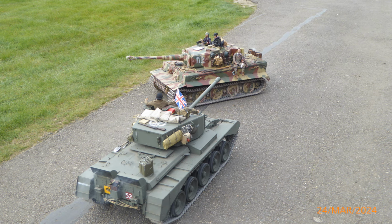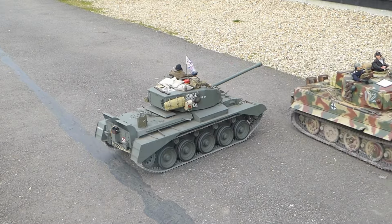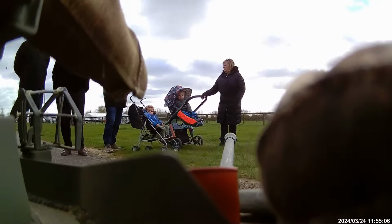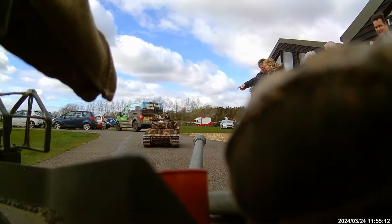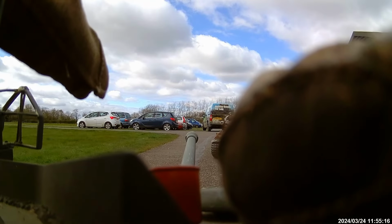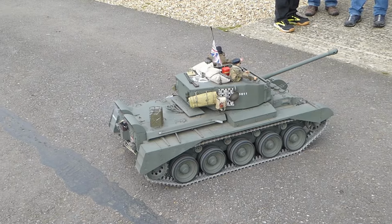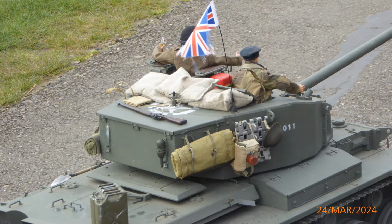So back to the tanks, and this time they were actually running, so a little bit of stuff for that, and guess what? I put my cute camera on both of them, so a bit of film of that. Lots of detail. You can buy these online and they're kits.